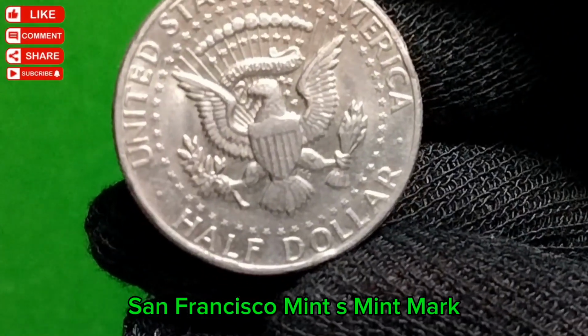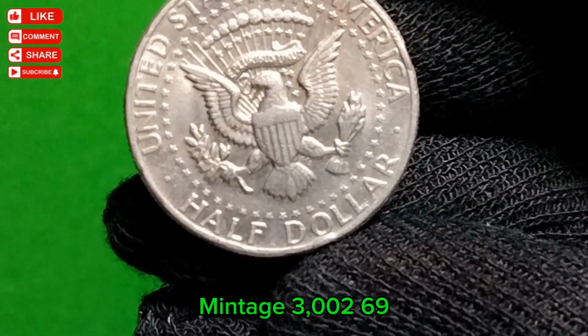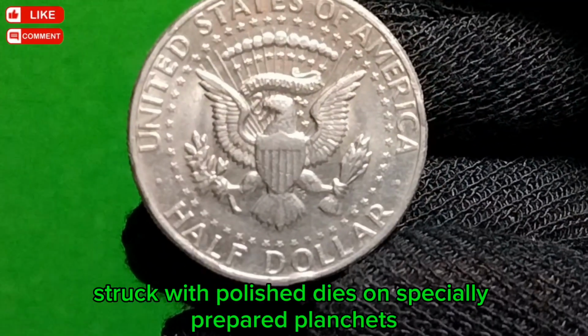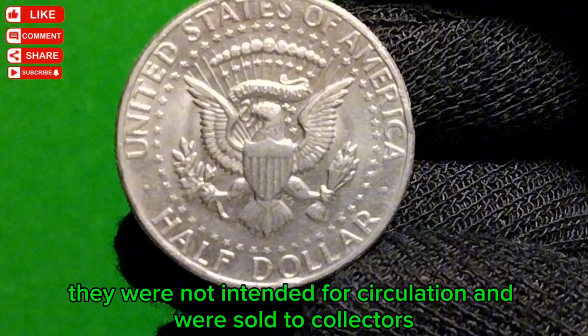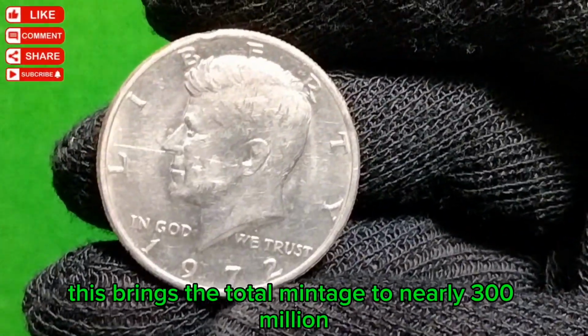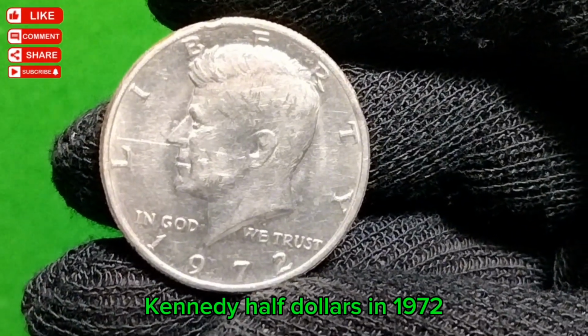San Francisco Mint, S mint mark. Mintage: 3,260,996. These were proof coins struck with polished dies on specially prepared planchets. They were not intended for circulation and were sold to collectors. This brings the total mintage to nearly 300 million Kennedy half-dollars in 1972.